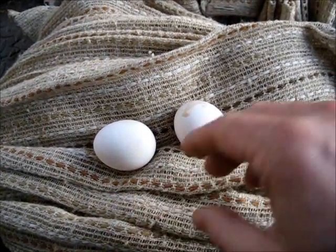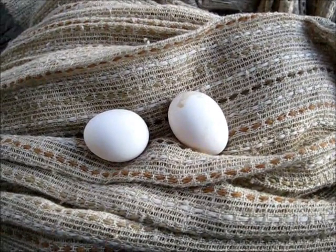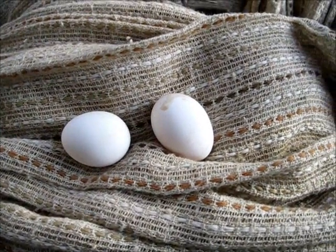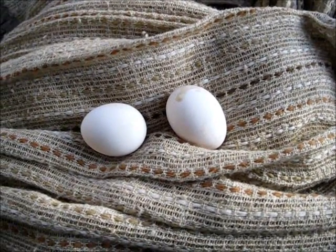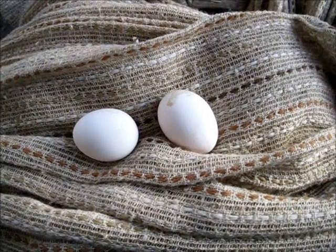hen. I'm not sure, but I think one of the big reds is also a hen because it's sitting inside the chicken coop all the time. And I'll show you later if I get a chance. They're free ranging right now, so if I get a chance later I'll show you the birds and let you see the difference in them. But I've got eggs, finally.